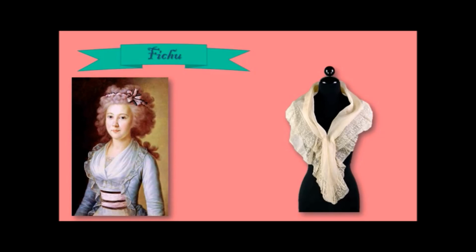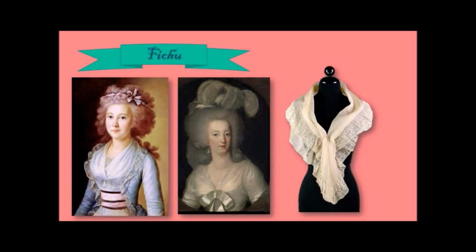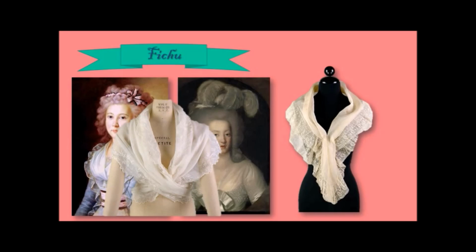Well, you may have noticed that in an awful lot of these female outfits, these dresses and these paintings, women are wearing a piece of fabric around their shoulders. And this has a name. It is called a fichu. And here it is. Sometimes it was plain, sometimes it was lace, sometimes it was sheer, sometimes it wasn't. Here we see it in paintings. And it could also be wrapped entirely around the body and tied at the back, like this. I just wanted you to be aware of what it was so that you noticed it and to know that it has a name, fichu.